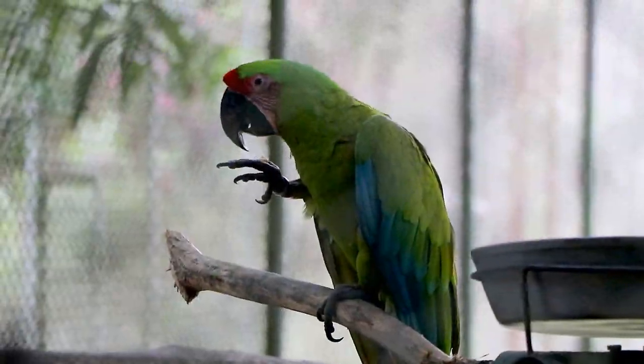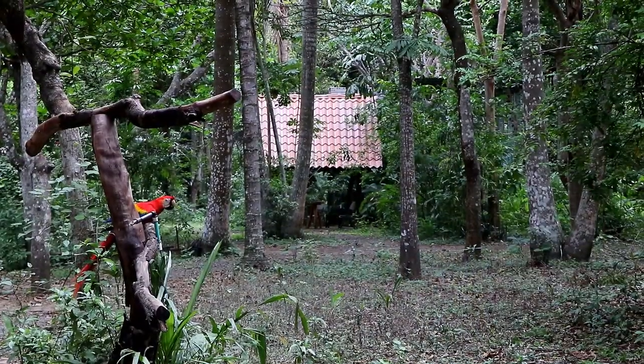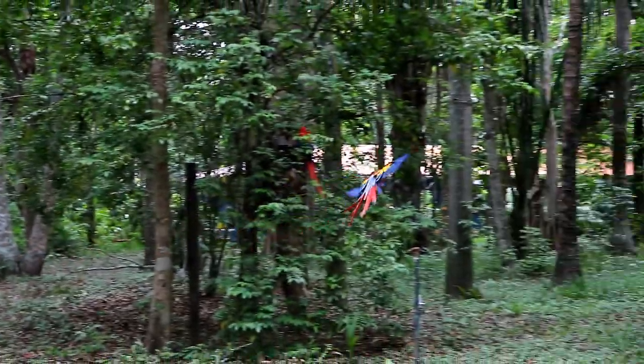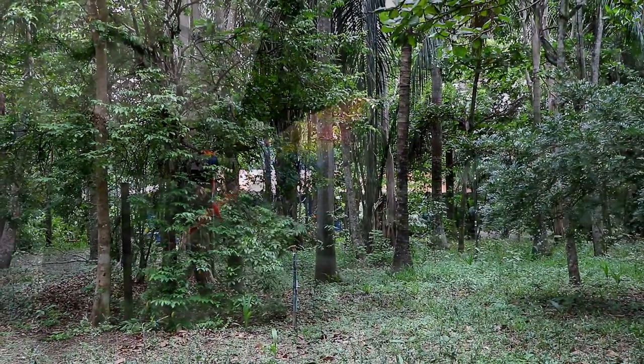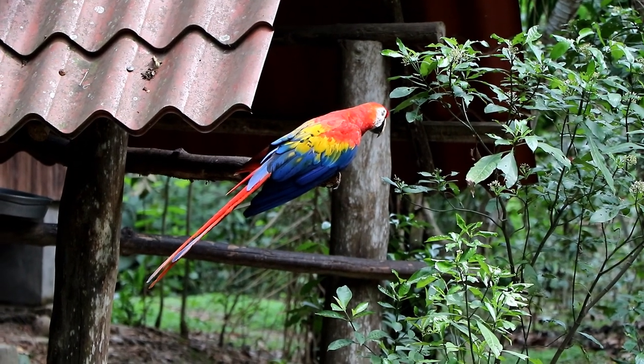A lot of them were being rehabilitated and needed to be kept inside aviaries, but others that had already completed their rehabilitation had been released back into the wild but chose to stick around the grounds of the sanctuary so they could be with their friends.